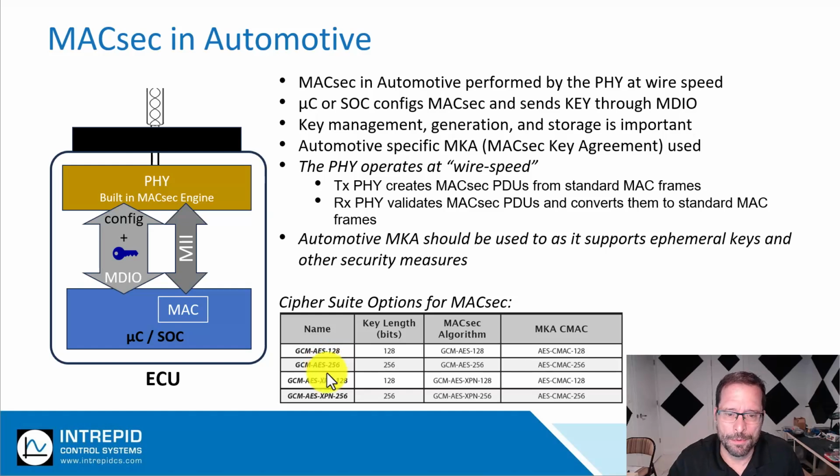And we also have an option for extended packet numbering. So in the first two, we have a packet number that is a 32-bit number, and in the second two, we have a 64-bit packet number. The packet number prevents replay attacks, so that every time a transmitter transmits a MACsec PDU, it increments the packet number, and the packet number can never roll over. So a 64-bit packet number will last a lot longer than a 32-bit number. But of course, the 64-bit will consume more bandwidth for the security as compared to the shorter 32-bit.